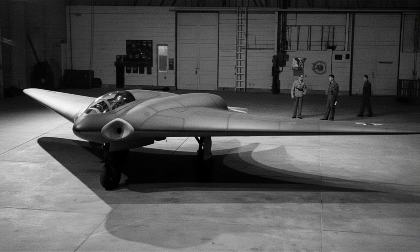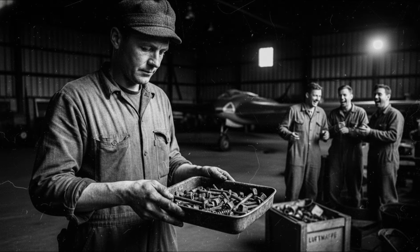They'd laughed at the mechanic's junk. Then they'd watched it ground an entire wing. And decades later, they'd learned to respect how effective simplicity could be when applied with precision and purpose.